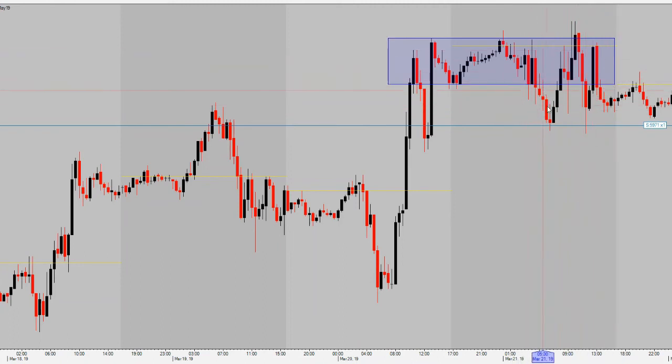This was where we broke out and caught it short, but this is the inside day that we've had. Price traded within this range. So unfortunately, not the best price action. One small loss, not a big deal.